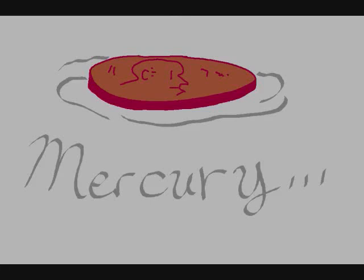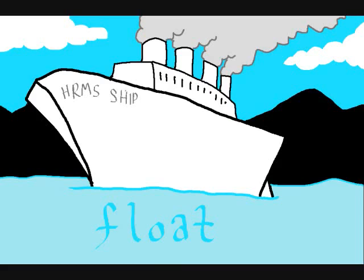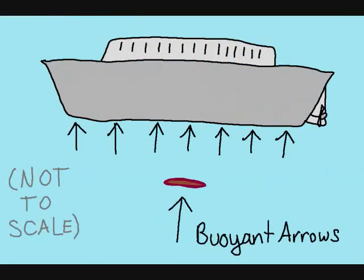However, if you were to place a penny in a much denser fluid such as mercury, then the buoyant force acting upon it would allow the penny to float as well. Another factor contributing to buoyancy is surface area. Now, a ship covers a much larger surface of the ocean than a penny does, and because of that, more buoyant force can act upon the bottom of the ship.